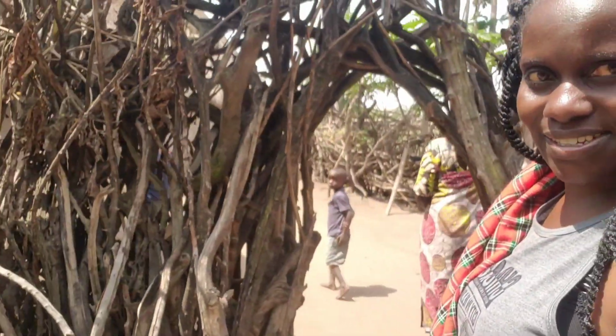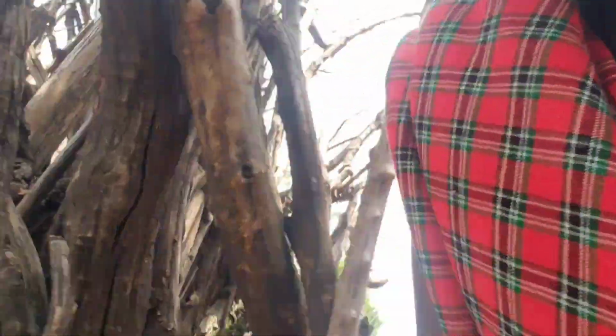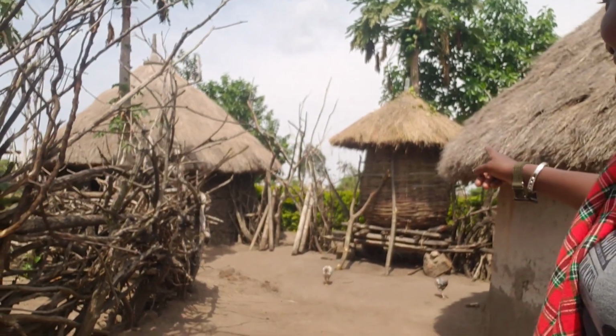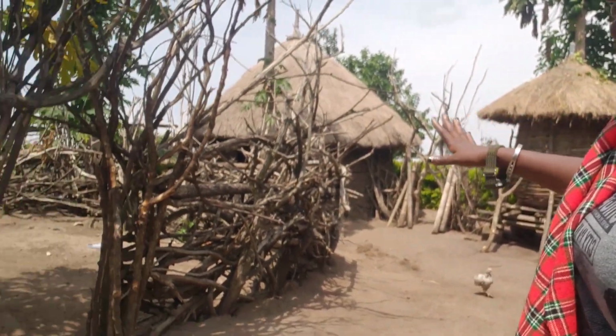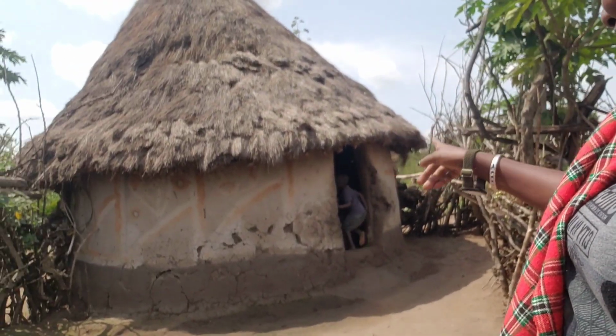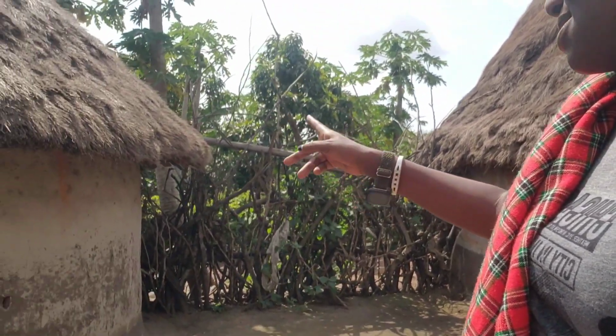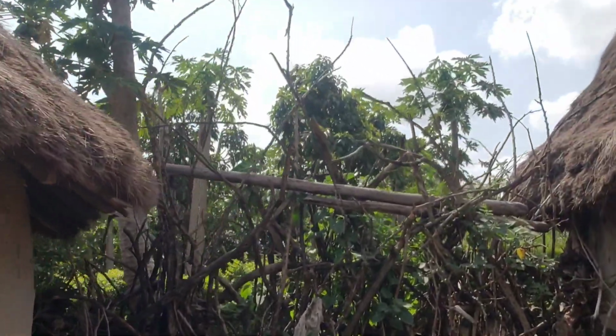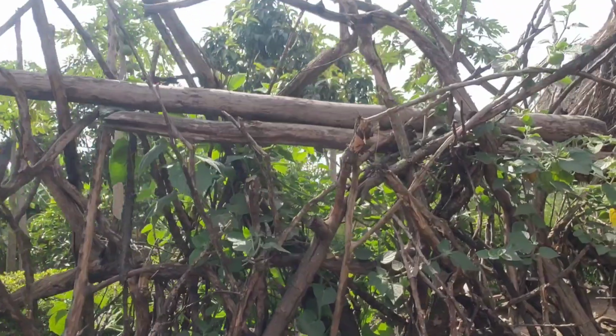Asante. So guys, we are going inside, as you can see. So we're inside already, and this is the setup of the house. That's a granary. Grains never miss in the household, guys. That's another house. The fence. Tomatoes growing in the fence. Look at this nature, guys. Organic, they just grew by themselves.